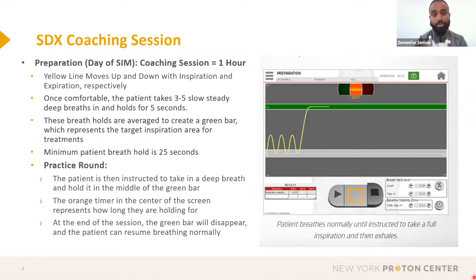So patients are able to get familiarized with the devices. And also from the physician standpoint, they discuss with the patients to see if the patient is a good SDX candidate. Some things that you may consider: can the patient hold their breath for at least a minimum of 20 seconds? Is the patient able to see? Because the patient puts on the goggles, and it's visual instructions that you're giving to the patient. So those are some things that the physician looks into in determining the candidate.